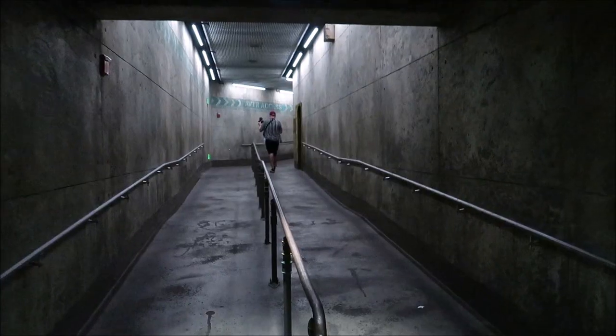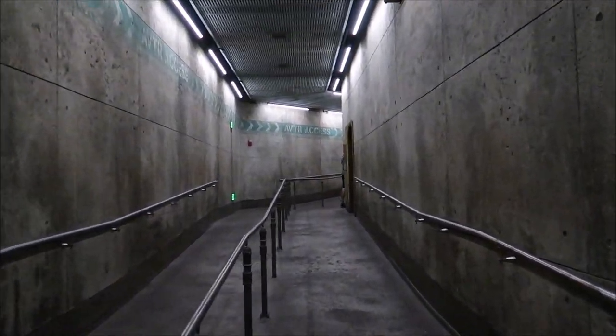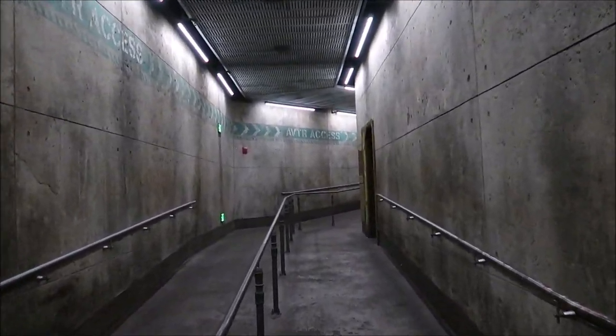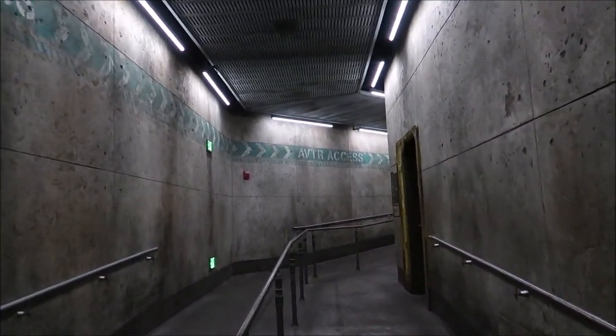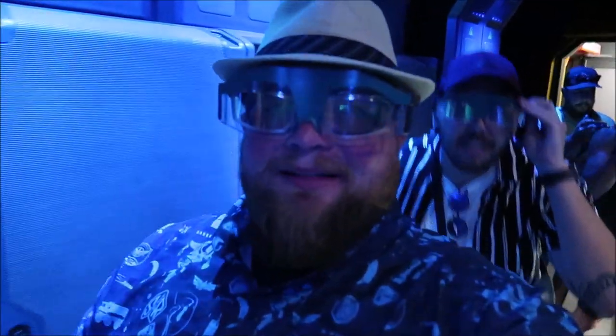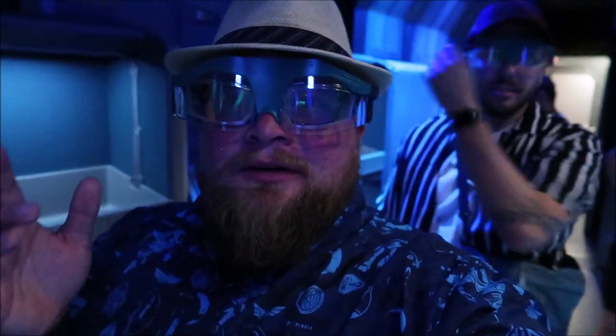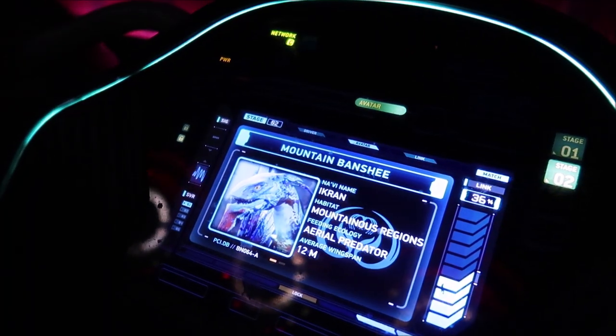Amazing. I haven't rode Flight of Passage in such a long time. Because it's usually such a long line, it's almost impossible to get a Lightning Lane. But today's our day. I love the smell of Flight of Passage. The reason I like Soarin' a little bit more is because you don't have to wear glasses on Soarin'. I think we're here, guys. Oh. We're here. Someone's ready to fly.